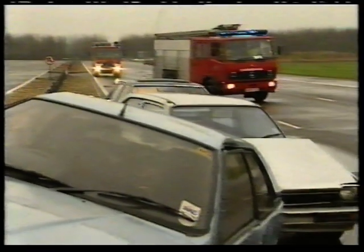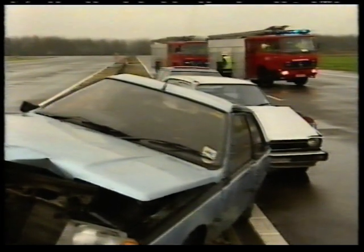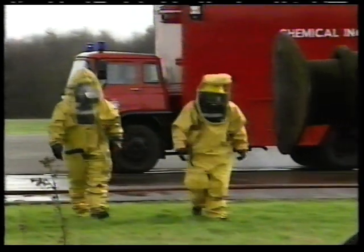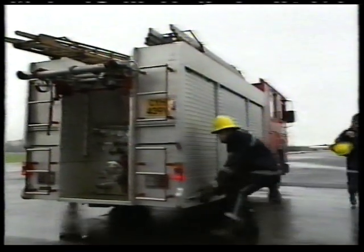Rescue skills must be kept at top level with constant training and practice. The Fire Service College here at Moreton-in-Marsh, Gloucestershire, trains over 6,000 students a year from brigades all over the world. They've created pretend railways, motorways, houses, and even industrial tower blocks where emergency situations are made as real as possible.